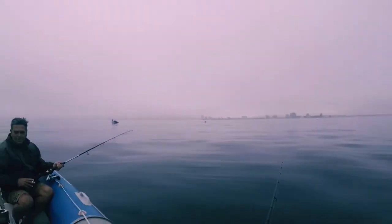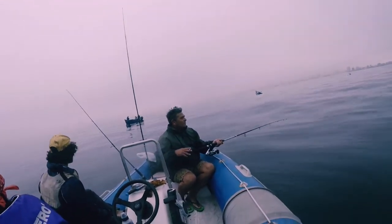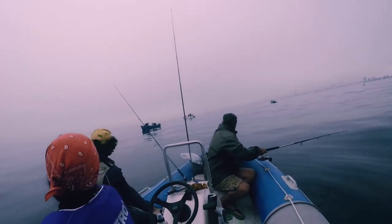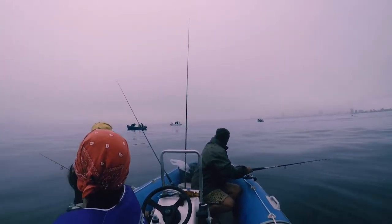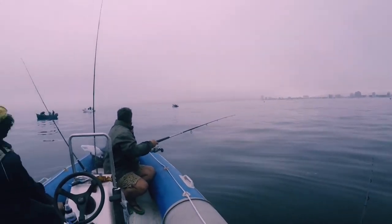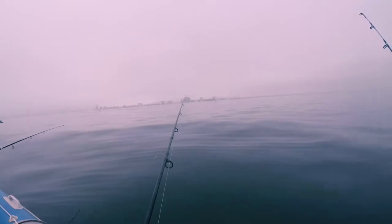1, 2, 3, 4, 5, 6, 7, 8, about 9 boats with us now. So it was this blue boat that caught the cob. There we go, I saw it now. He just picked it up. So yeah, he caught a nice cobby over there. Getting a few knocks, but nothing exciting yet.